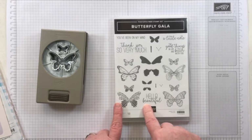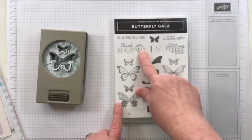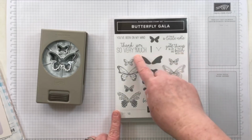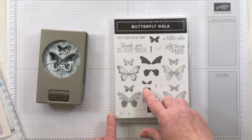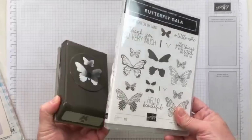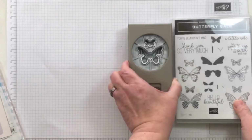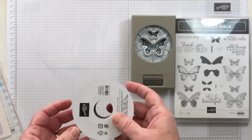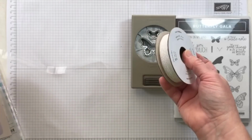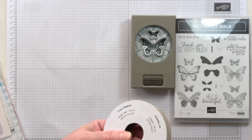There's some really gorgeous and unusual sentiments and fonts here, which I like very much. I like the one that says, "You've been on my mind," because that's nice just to drop somebody a note. So these two items will come in a bundle together. And there is some really beautiful flax ribbon, and it's Whisper White. I'll give you a quick look at it.